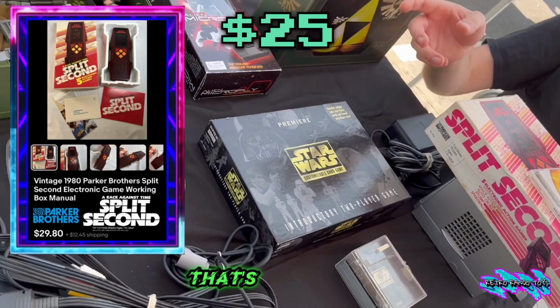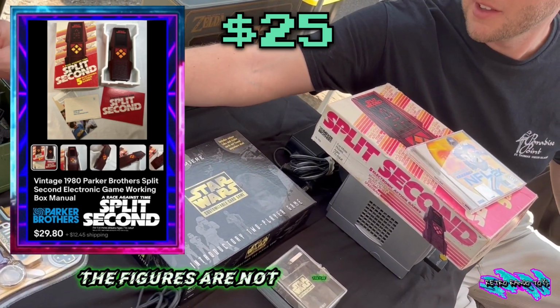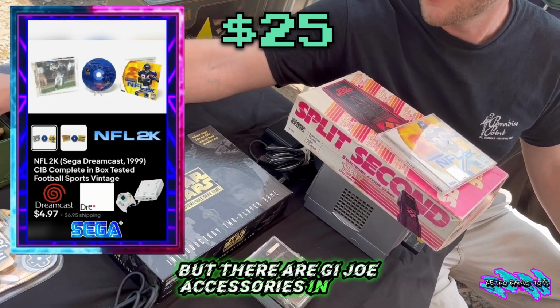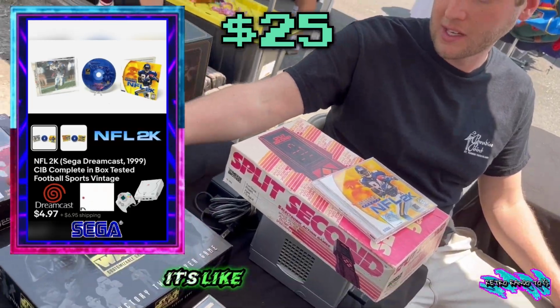That's an official, that's a real G.I. Joe. Yeah, the old school. Pocket. The figures are like random, but there are G.I. Joe accessories in here, like the guns and the ammo boxes are G.I. Joe. Yeah. And the Foot Locker is official, it's like from the 90s.